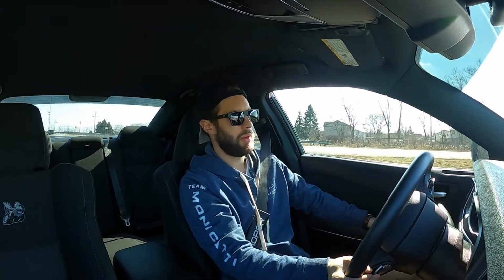Let's put the window down a little bit. Sounds pretty good. We're gonna put it back up. A little chilly out. We're about to get on the freeway here, and let's see what she can do. The handle's amazing.